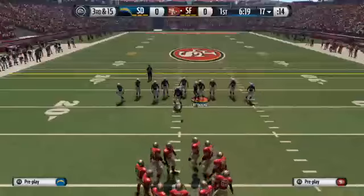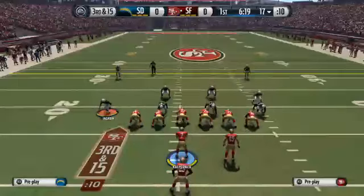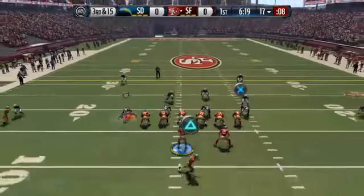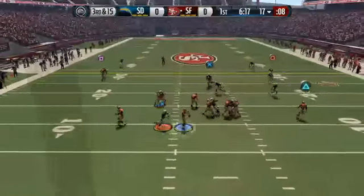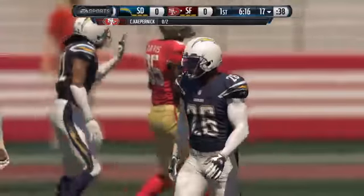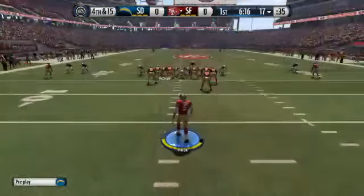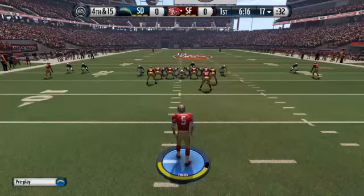That last pass incomplete, and it brings up third down. The 49ers come to the line. First down marker is at the 32. He's hit as he throws it. The 49ers put themselves in a situation where the defense has all the advantage. They know the pass probably has to go down the field on third and long, and they were ready for it.